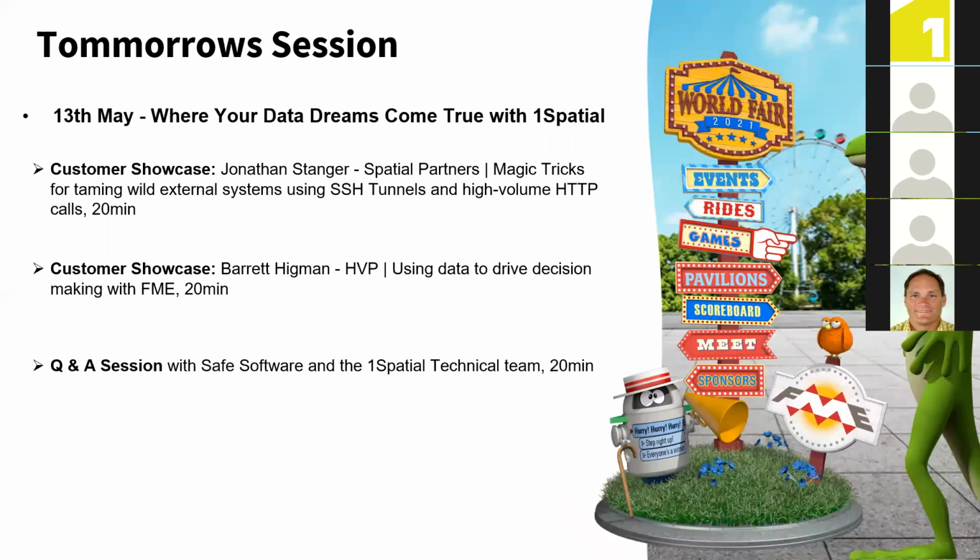Tomorrow, we'll also be running a session, and it is not too late for people to register for tomorrow's sessions, where we will be making your dreams come true with 1Spatial. We'll be hearing from Jonathan Stanger from Spatial Partners, talking about magic tricks for taming wild external systems. We'll also be hearing from Barrett Higman from Hancock Plantations, Victoria, and there will be a Q&A session from Safe Software and the 1Spatial technical team.